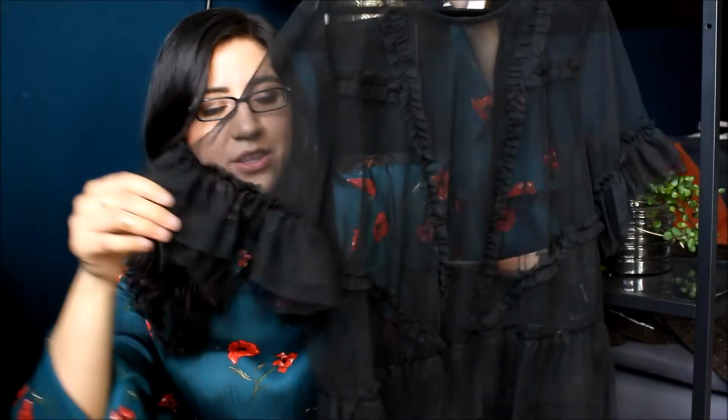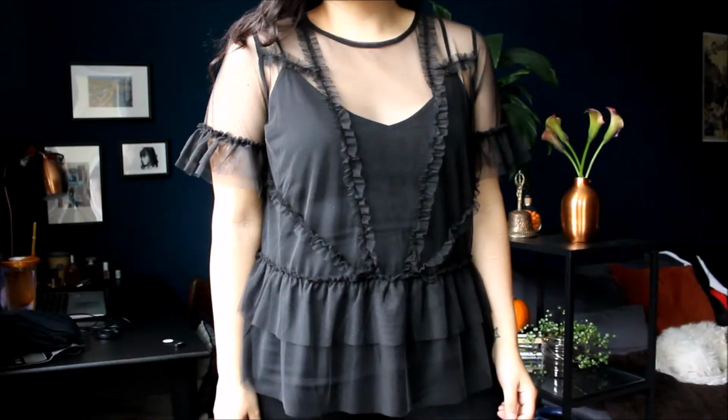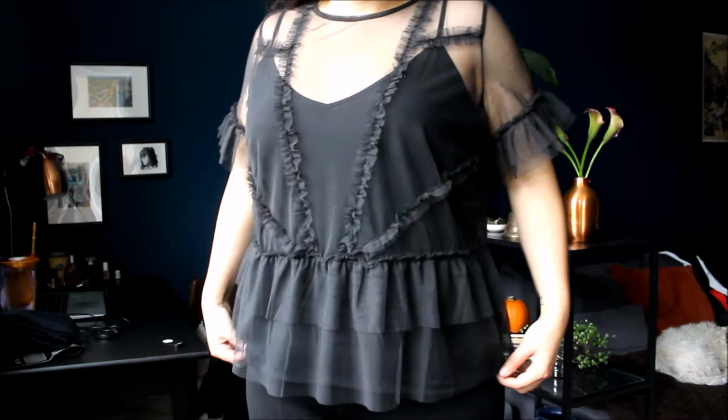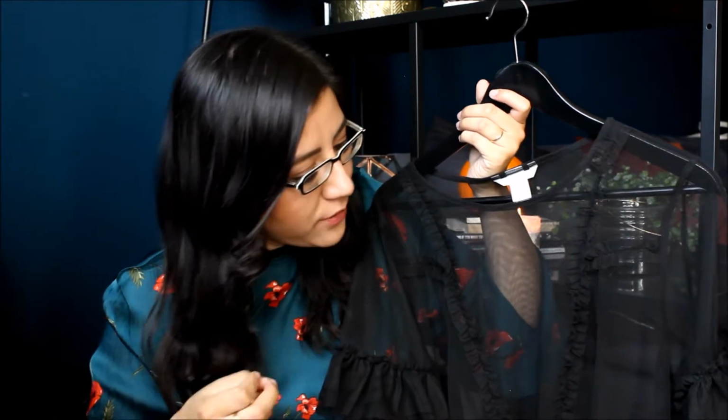The second blouse that I got is this interesting see-through black top. I know that see-through tops are very popular right now, and a lot of women like to just wear them with a bralette or just a bra, and that's not my style. I've been trying to figure out ways that I can reincorporate my old kind of grungy goth style from when I was younger into my more adult wardrobe, and I felt like this was a good piece to start that with.